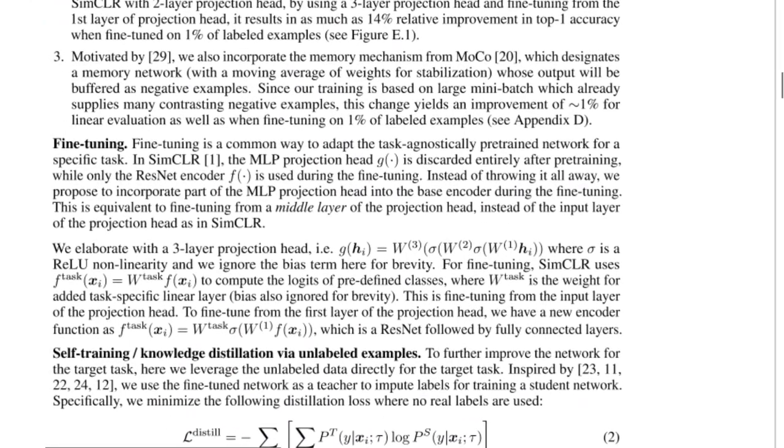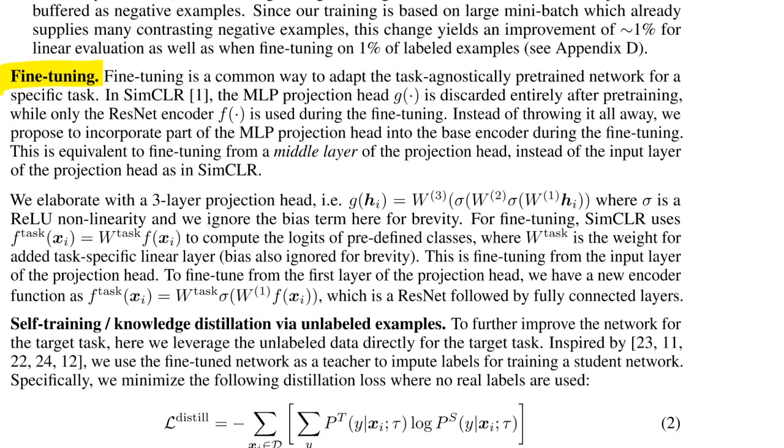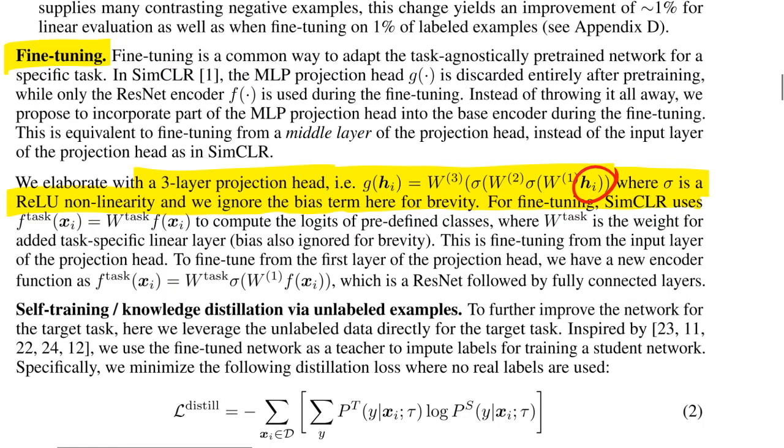All right, so they go into fine-tuning right here, and yeah, so they say again, we elaborate with a 3-layer projection head. So that's the 3-layer projection head. This here is the output of ResNet 50, where sigma is a ReLU nonlinearity, and we ignore the bias term for brevity, and so on. So they contrast this here. For fine-tuning, SimCLR uses this right here, which is basically just a classifier on top of the output of the ResNet 50, okay? This is fine-tuning from the input layer of the projection head.